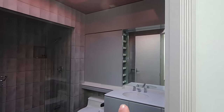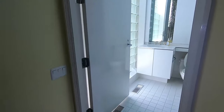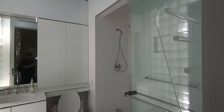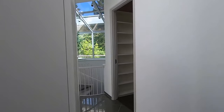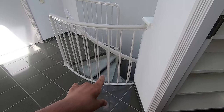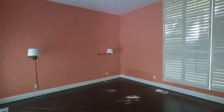Ooh, they got the Hollywood lights. I love that. This is a skylight. Huh. What's this? Toilet. Nice. This is really, really high-end quality hardwood. Look at this spiral staircase. Oh my God, I can't wait to show you guys that. That's crazy. There's the glass blocks. I love that.